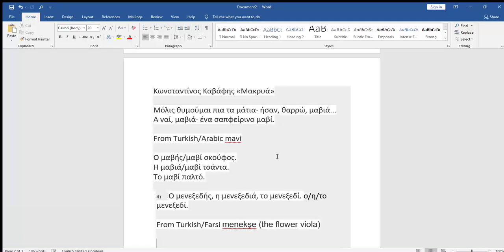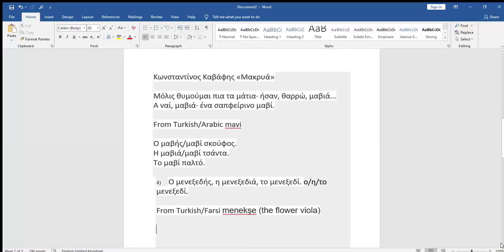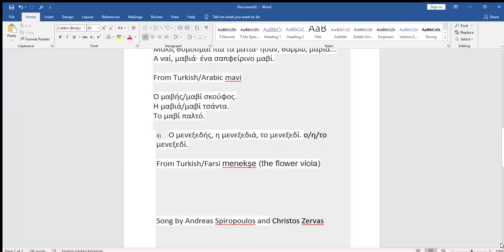This word is originally a Farsi word from Persia. It came to Greek through the Turkish language. It's the flower viola. It's called menekse. Menekses in Greek with an S, or menekses, it's masculine. Menekse, I suppose, is a Turkish word. That's at least what my dictionary said.